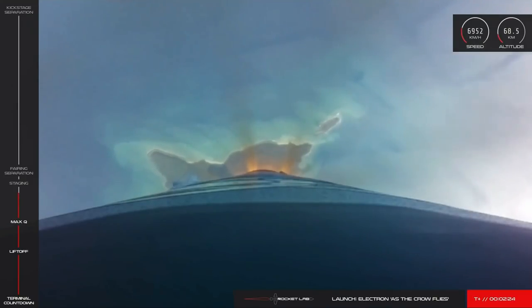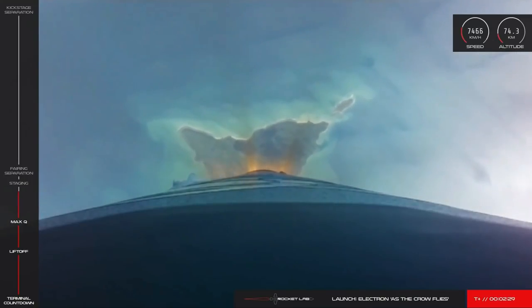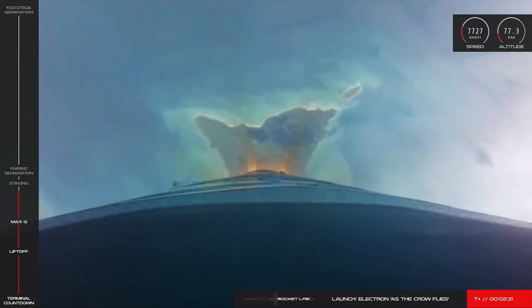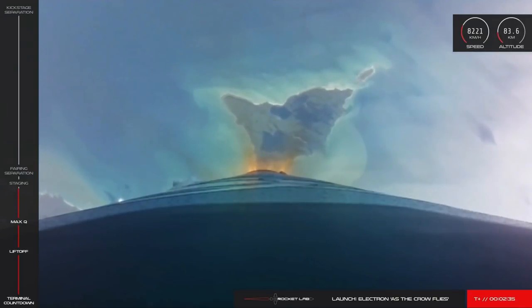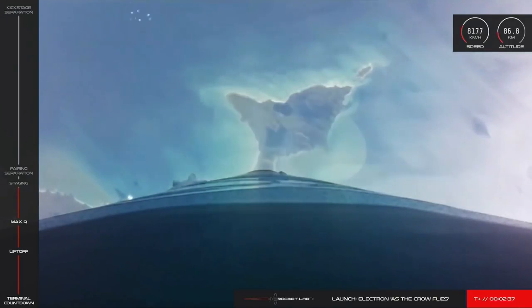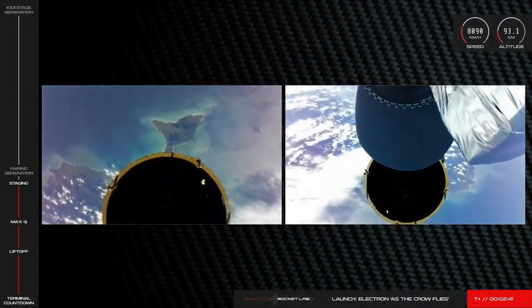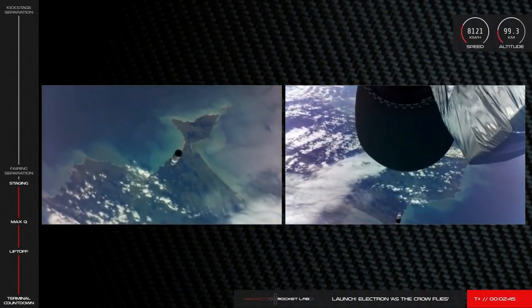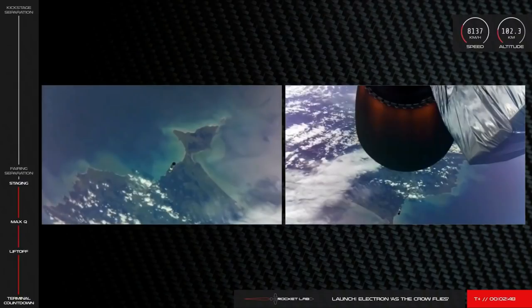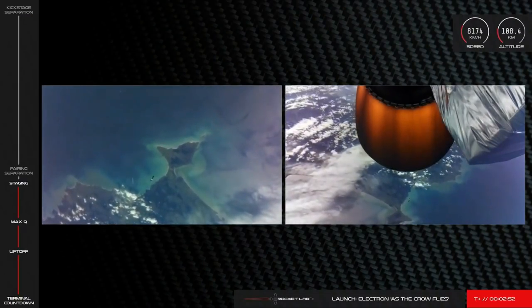Entering burnout detect mode. 10 seconds till staging. Stage one, MECO. Stage set succeeded. Stage two, ignition confirmed. AOS at Chatham Station.